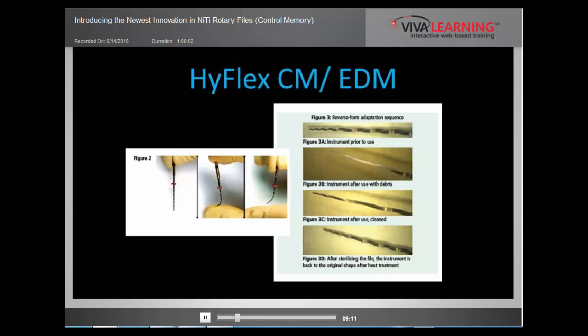Okay. And so the way to avoid a lot of these issues is with the files that we're going to talk about today, which are the HyFlex CM, controlled memory, and the HyFlex EDM, which stands for electric discharge machining. These files will exhibit a tremendous amount of flexibility. And by doing so, if you push the file beyond its limit, it will tend to unwind on you, particularly the HyFlex CM files. And that is simply a warning that is built into the file that tells you, doctor, please do not put this file into the canal again, because it will separate. And when this happens, unlike the traditional NiTi files that we looked at, if you put these files into the autoclave, the heat generated from the autoclave will allow the file to regain its shape, and the file can be used again in subsequent cases.